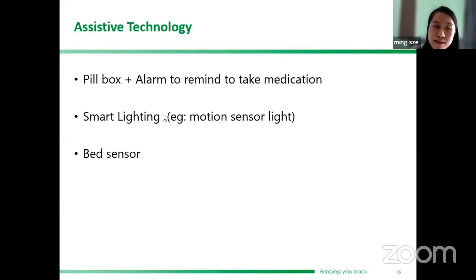Yeah, so the bed sensor, I'll take the example of the one that we used in our ward previously for those high-risk patients. It is something that they install on the bed. They sense it through the movement of the bed. So let's say they get out from the bed, then the alarm will ring.